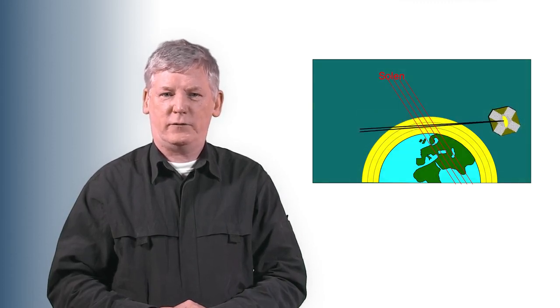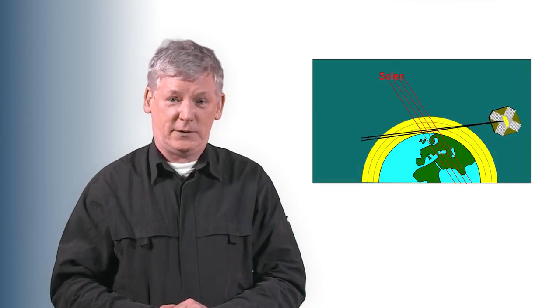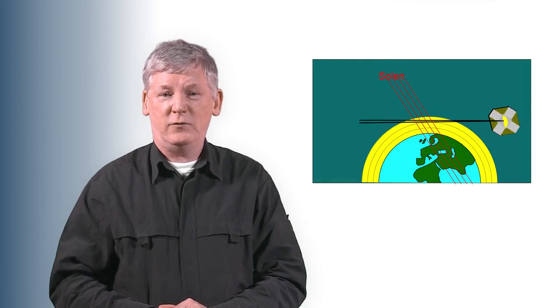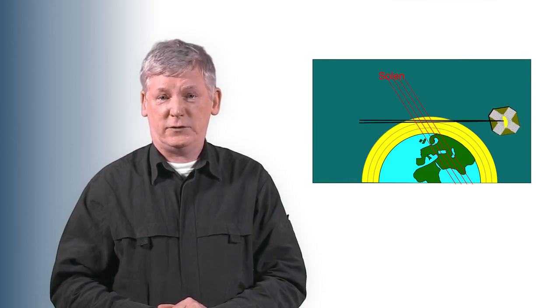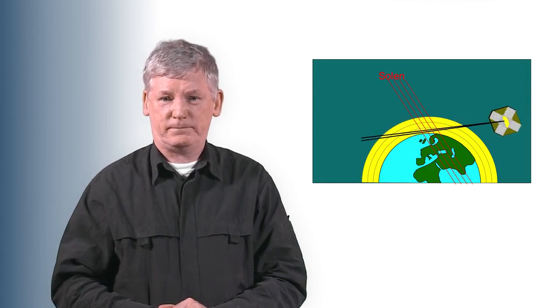To allow us to get profiles of the various gases, the fields of view of the instrument are swept up and down through the atmosphere by wobbling the satellite. The animation shows this, but is of course not to the correct scale. In reality, the satellite only has to wobble 2 degrees to cover the atmosphere from the ground to 100 kilometers altitude. In this manner, we can achieve an altitude resolution of around 2 kilometers.